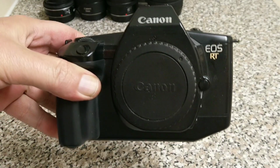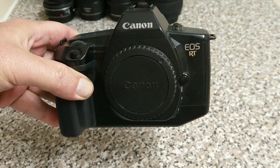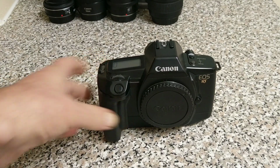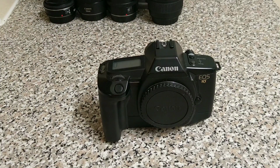Give you a better look at it there, the focus isn't working yet. So EOS RT, RT stands for real time. A very similar camera body, and it is shared with the EOS 600 and the EOS 630 series. It has a lot of their features and functionality, but it has some quite interesting features, and it was a very expensive camera when it was new. It was a top of the line camera actually. It was sort of second to the EOS 1.